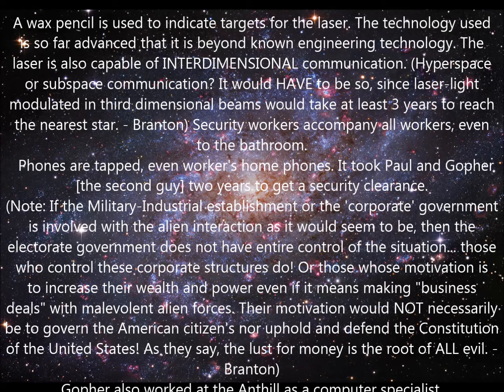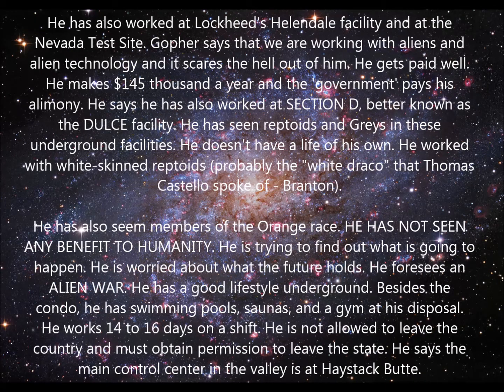Branton: Gopher also worked at the anthill as a computer specialist. He has also worked at Lockheed's Helendale facility and at the Nevada test site. Gopher says that we are working with aliens and alien technology and it scares the hell out of him. He gets paid well. He makes $145,000 a year and the government pays his alimony. He says he has also worked at Section D, better known as the Dulce facility. He has seen reptoids and greys in these underground facilities. He doesn't have a life of his own.